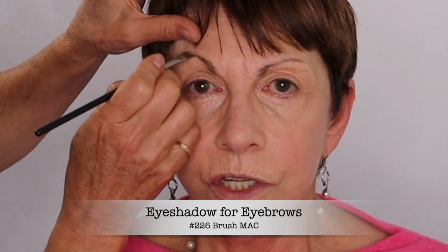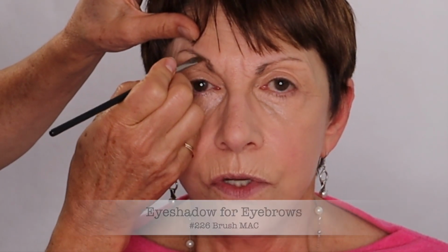I'm filling in her eyebrows with eyeshadow because I wanted it to be a very soft look. Because her eyebrows are thin, I didn't want to use an eyebrow pencil because I felt it would look maybe too strong, and I wanted it to be soft and sort of powdery looking, and that's why I chose to use an eyeshadow. Sometimes this doesn't stay on the skin, so you have to be a judge of your skin.